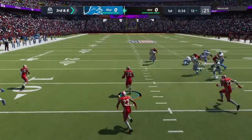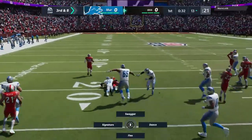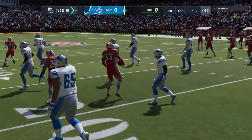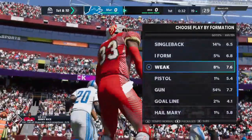Trying to get it to Thomas, and it's intercepted. Derwin James with a pick, and he returns it up just shy of the 20 to the 19-yard line.